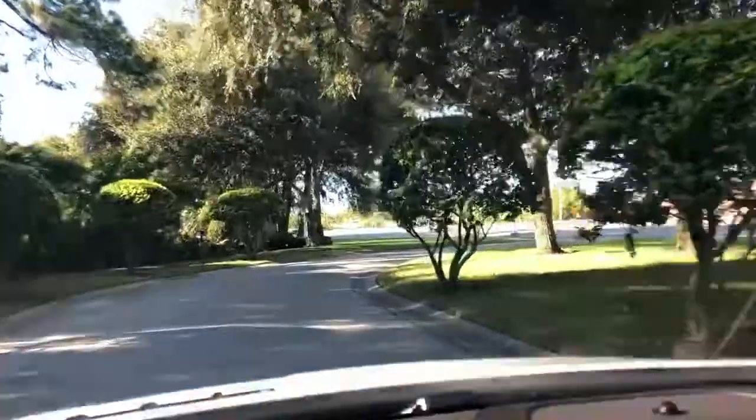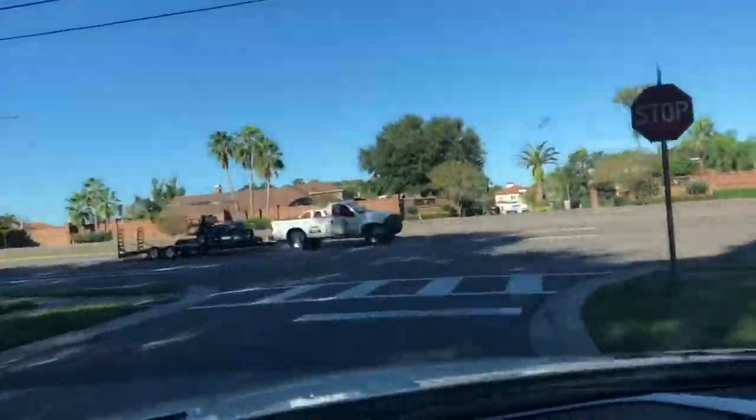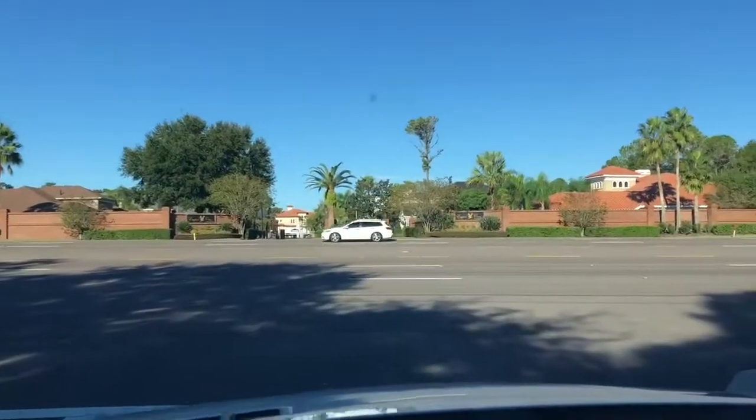Oh, and just so you can see, traffic on East Lake Road at 10 o'clock in the morning looks like this, which is no traffic.